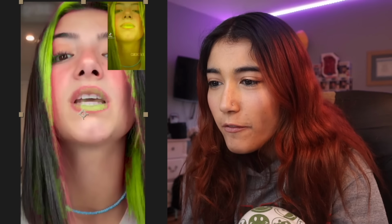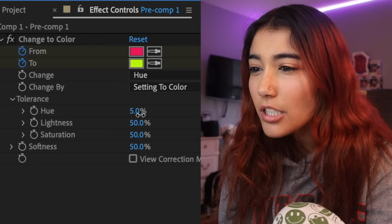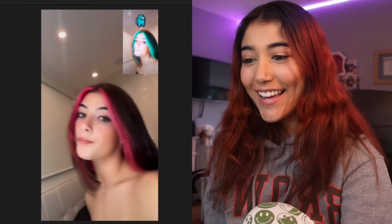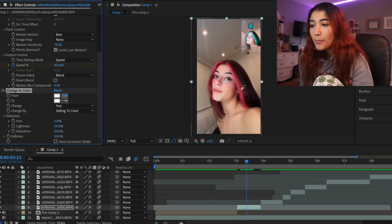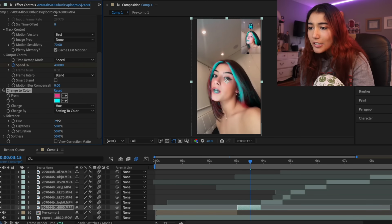Okay, and then the actual fill of it is just really splotchy, so I'm gonna fix that. I'm just gonna increase the hue percentage just a little bit, because if we do it too much, she'll look like that. Period. Okay, now let's change her hair in all of the other clips. This one's gonna go from pink to cyan. Oh, wow, that picked up so well. Let's increase that a bit.